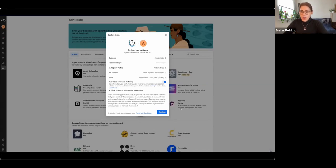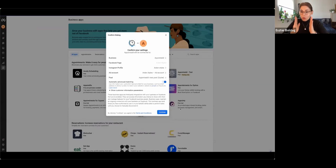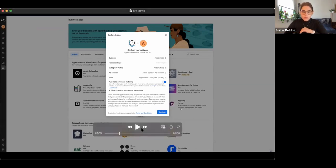Another important thing to mention at this point is that all of the customer engagement will happen within the Appointed application. So none of your customers' data will be passed on to Facebook. This is not a requirement of the connection. You can be assured that your own personal data and your customers' personal data is handled securely, both by Appointed and by Facebook and Instagram, of course.